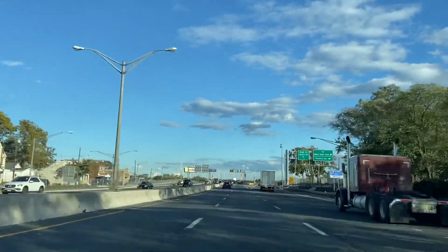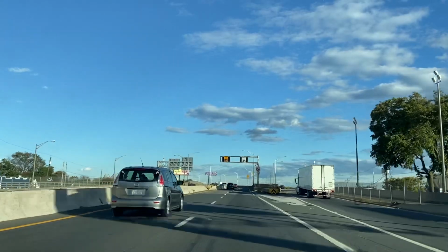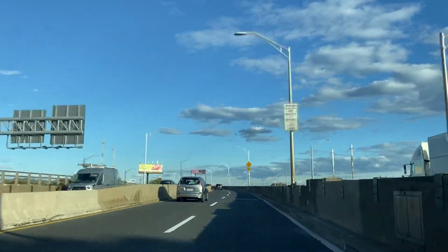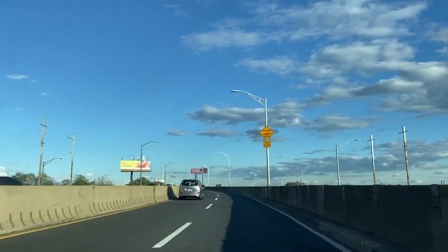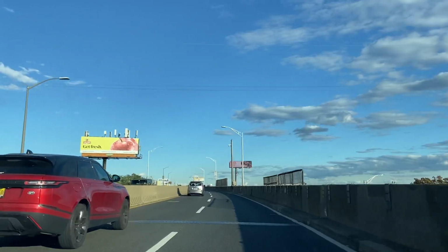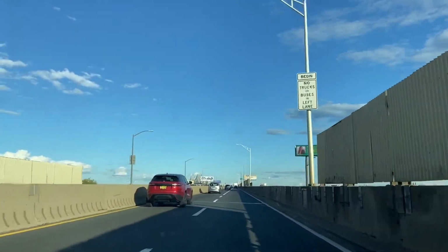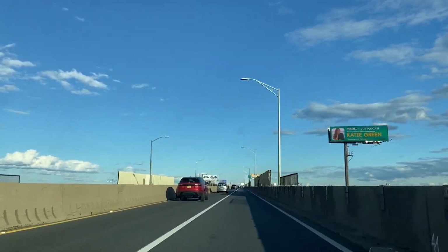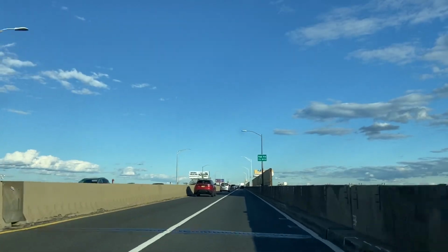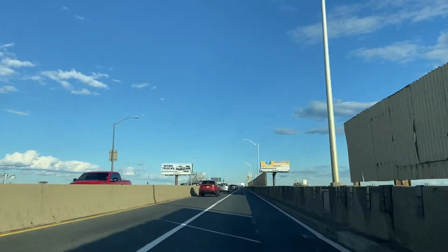Now we're down to 2 lanes. There's the speed sign. 45, and I'm going 45. Not to worry about the concrete walls. You just look at your discoloration in the middle. Keep your right hand in the middle of the lane where the license plate is, the center of the car. There's not going to be any issue.